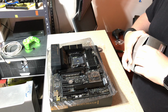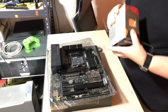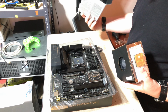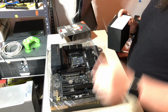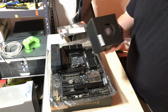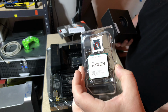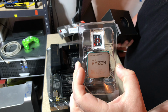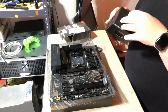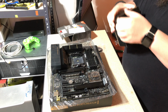Alrighty, so let's open up this Ryzen now. The rest I'll put together when I put it on the bench. Right now I just want to get the basic stuff. So this box is the cooler, this is the CPU. Maybe you could see it, if not, oh well. You see very professional here. How do I get the box open? There we go.